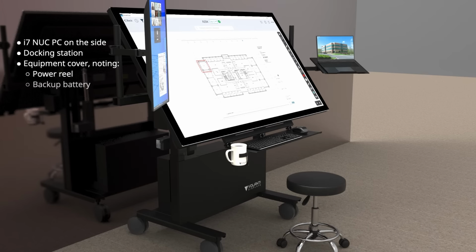Inside, you'll find a power reel for easy cable management, a backup battery to ensure uninterrupted work during power outages, and a power strip for connecting multiple devices. The equipment cover also provides ample space for a larger PC if required.